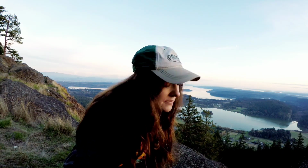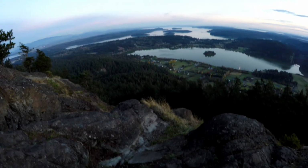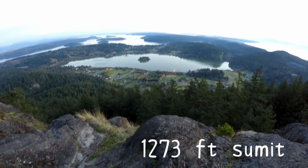Alright, I'm here at Mount Erie. It was actually named in 1841 by the Wilkes expedition for the Battle of Lake Erie. The mountain was first explored in the 1960s, so not too long ago, by local climbers. The mountain is known for its climbing as well as the view at the summit here. The summit is accessible, like you saw, by a single lane road that climbs up pretty high, up to the 1,273 foot summit. Mount Erie is actually the highest point in the Fidalgo Island area.